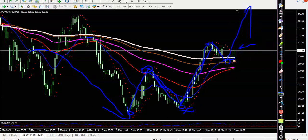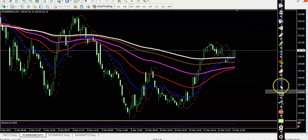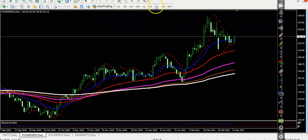Even here you can see the price just broke this 200 exponential moving average. So very simple. I'm not using any other indicator. Most of the people think I'm using the parabolic arc. Basically, we are using the parabolic arc to trade in options, right? So let me show you.